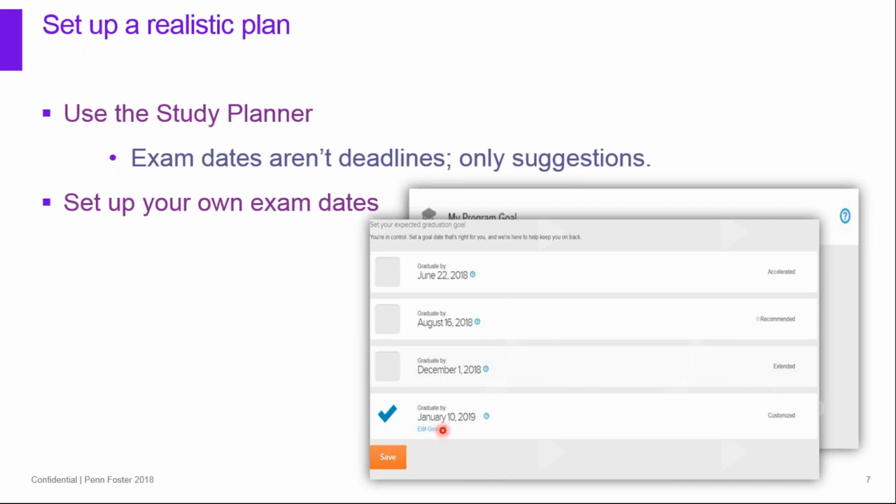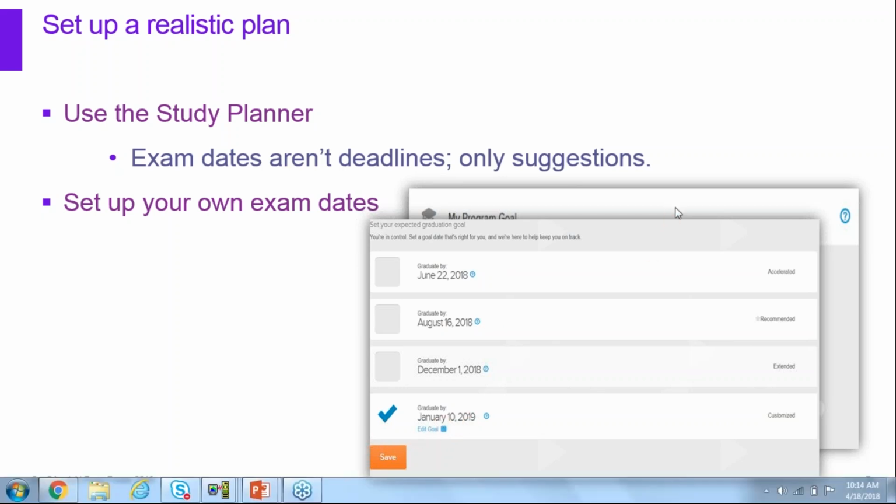But if you set your goal to January 10th, 2019, and you hit save, you will see then the dates displayed across of each exam will change to meet the goal that you set for yourself.